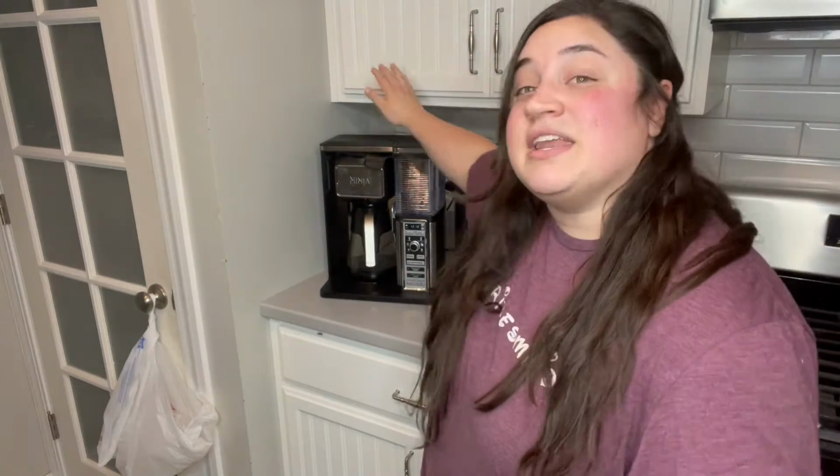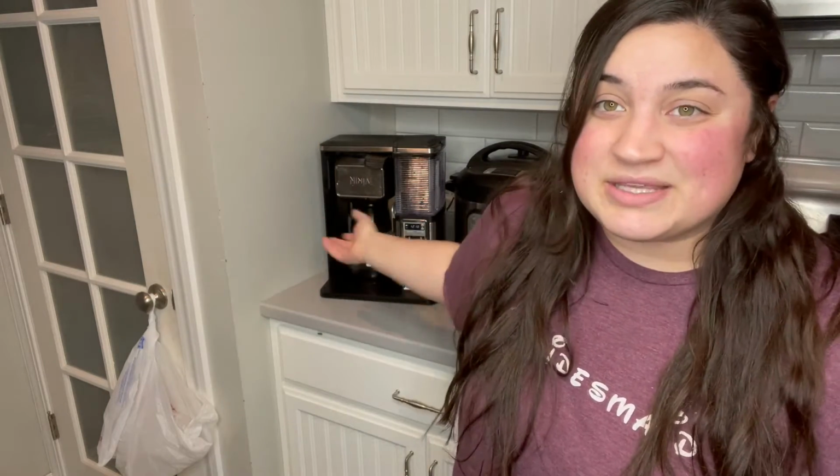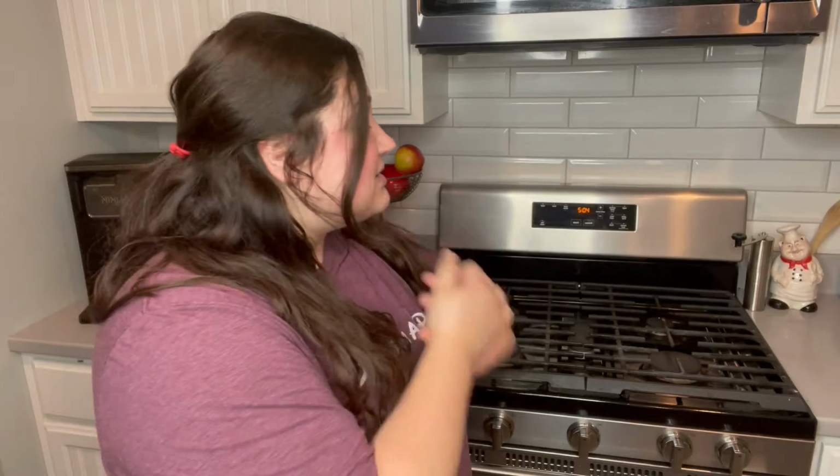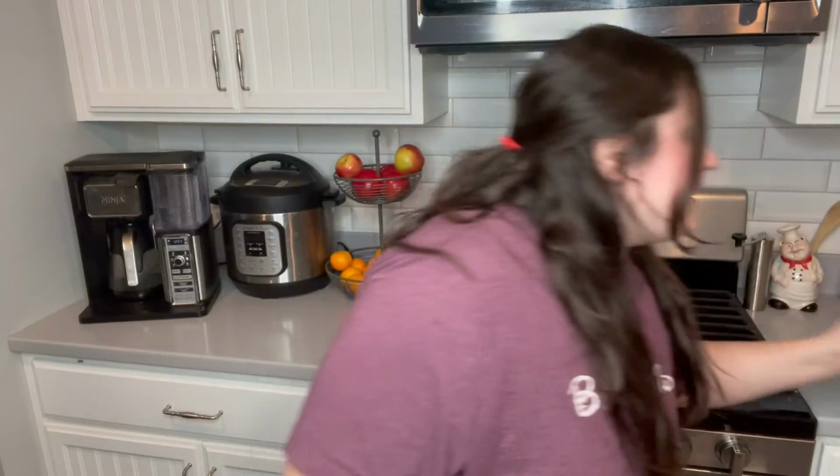But obviously in a grid down situation, this wouldn't work. Or even if we only had electricity for X amount of hours during a day, this would be useless. And honestly, we wouldn't want to waste electricity on this. Obviously the answer is a stove. This is a gas stove. We purposely put this in because we have had the electricity go out here before. We can cook on it. It's great. I bought a stovetop coffee maker.